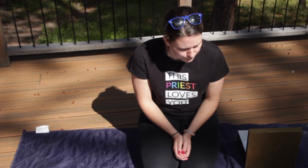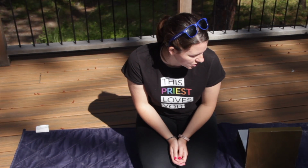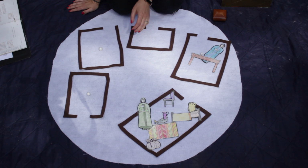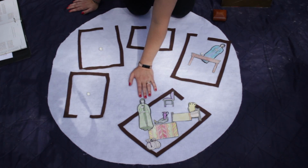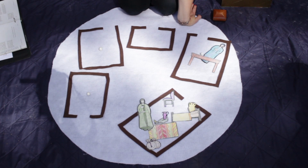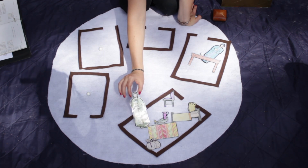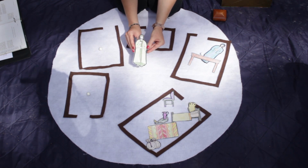So one day, he said, "The kingdom of heaven is like this. It's like a kingdom in which a person who buys and sells fine pearls for a living, a merchant, goes in search of a great pearl. And when he finds it, he sells everything he has." So here's our merchant, and he's about to start a great journey.